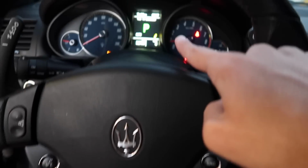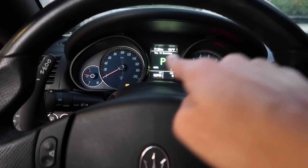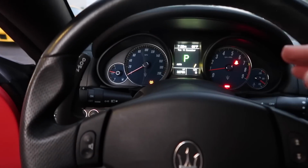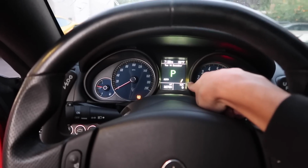It showed like a parking brake fault. We got a TPMS fault, we got a suspension fault. But no check engine light. Wait, yeah, where'd the check engine light go? Okay, this is bizarre, but I don't like this suspension fault. That may not be good.